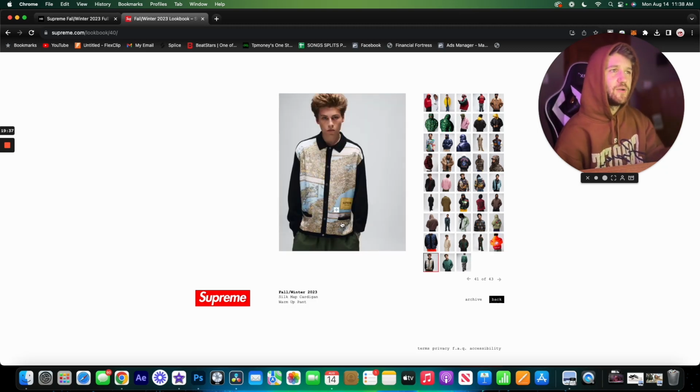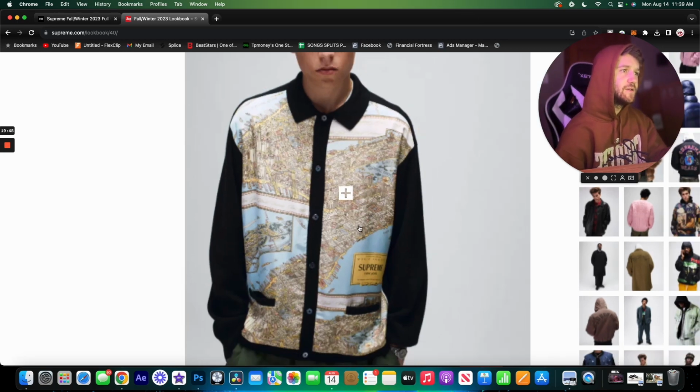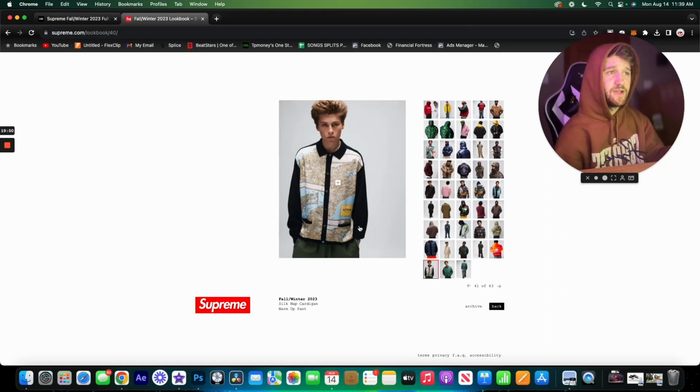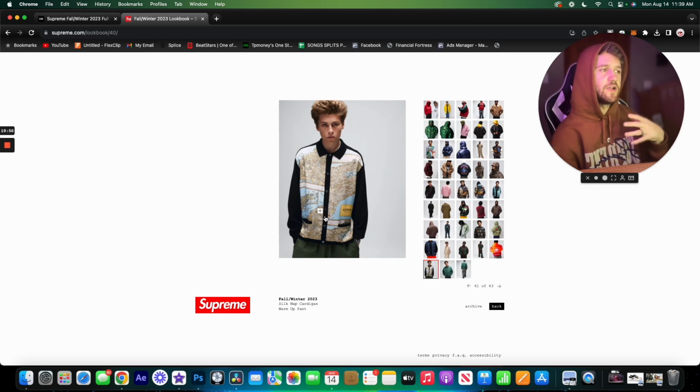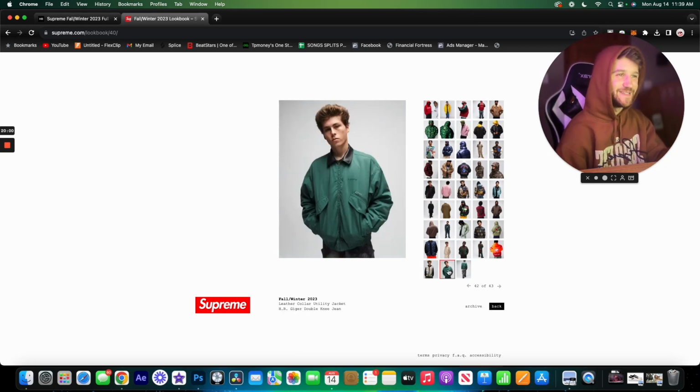Here we have the silk map cardigan. So I don't know if the sleeves and the button part are cotton, and then where the map is, silk. That would be crazy. That would be pretty insane, to be honest. Regardless, I like the way this piece looks. I like the map look. Just a very unique and creative piece, so I really appreciate that. He has on some warm-up pants, can't really see him.